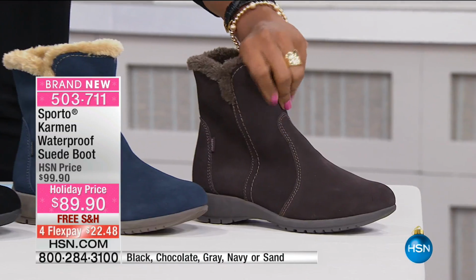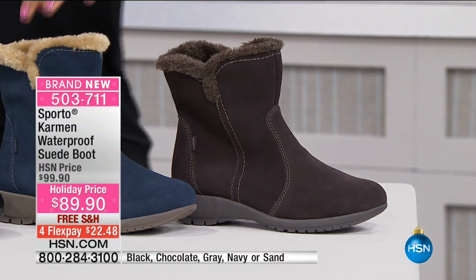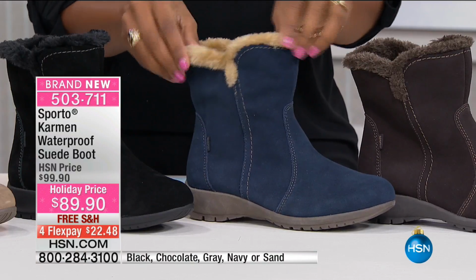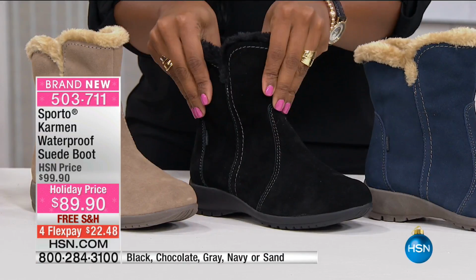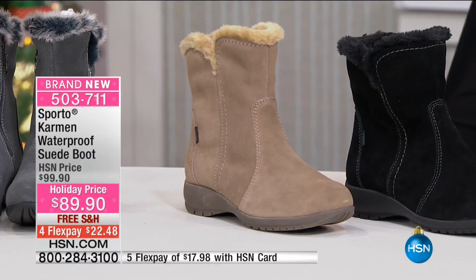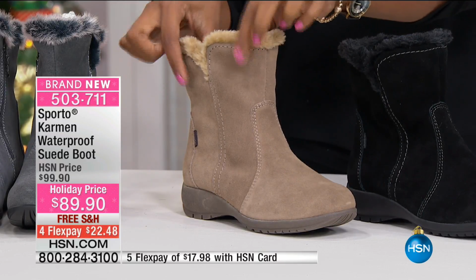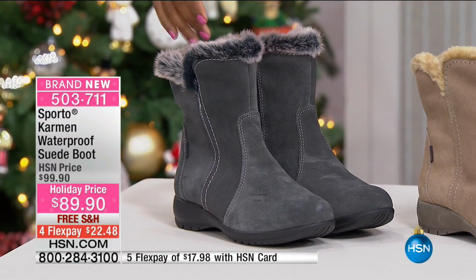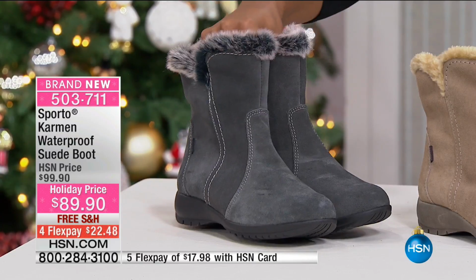We have it for you in chocolate, and this is really, really nice. I like that. That's chocolate. Here is the navy, and the navy also has that really cool tan faux fur trim peeking out the top. You've got black, and this is all black, black suede with black faux fur trim. This one is your sand color, and that's more of a tonal, a little bit lighter and deeper and lighter there. And then this one is gray, of course, and this one truly is gray. And then you've got that really pretty, look at how fuzzy and furry that is on the inside.